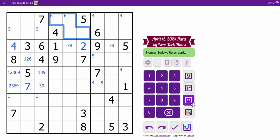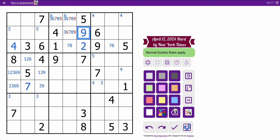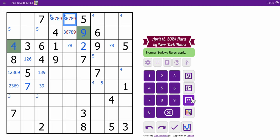Okay, this can't be 1, 2, 4, 5. So those are 3, 6, 7, 8, 9. This one sees 3, 7, 8, and 6. That is a hidden 9. Now this 4 was hidden too. Okay, that's not 7 or 9. That's not 9 or 6. That's not 9 or 7. 6 is here, 7 is here, which puts it there.